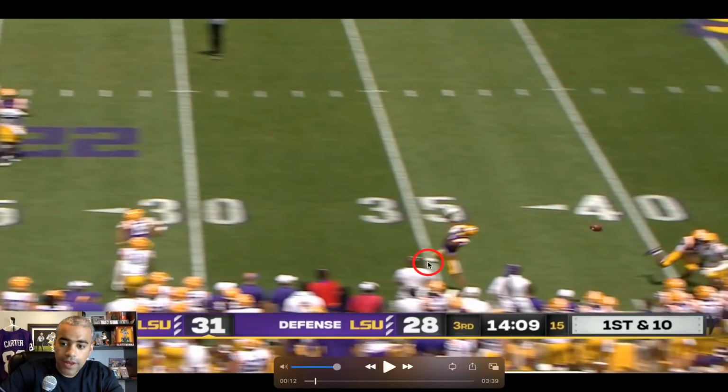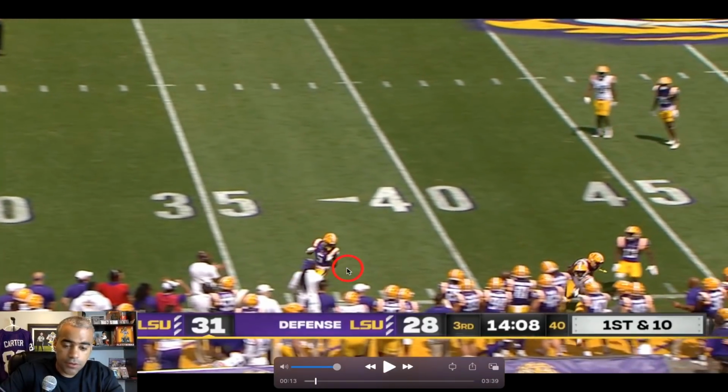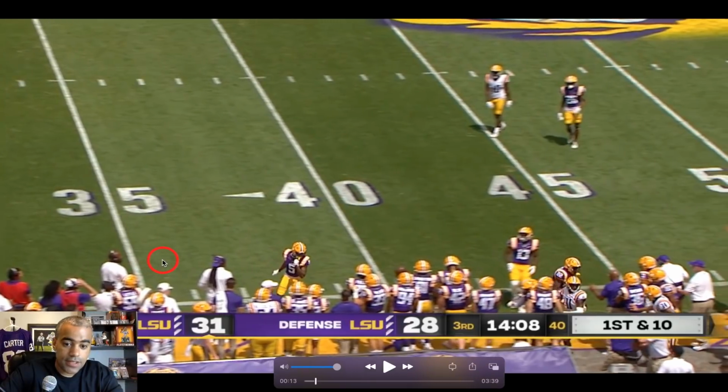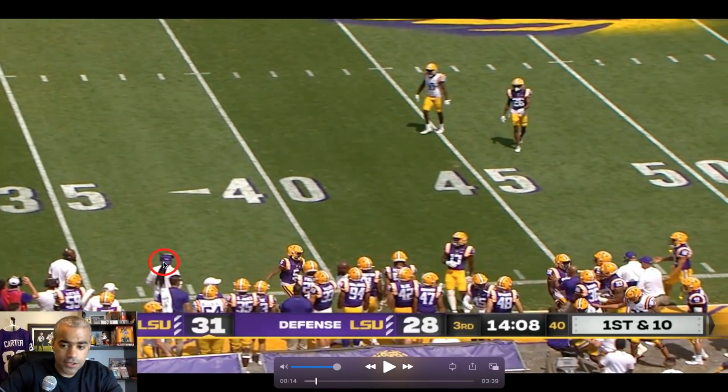And look, when you're rolling out to the right, it does cut off half the field. Look, Joe Burrow's doing interception versus Ole Miss rolling out to the right. I mean, it's tough because you want to make a play. But right there, you just got to chunk that ball in the stands.